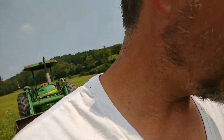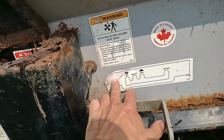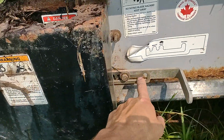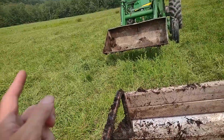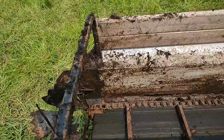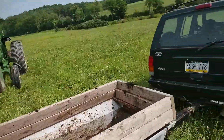The other thing was, this is how fast it feeds the manure into the beaters. So I took it clean down to slow so that as it's feeding it forward, the beaters have more time to chew away at it. That seemed to work pretty good too. So I'm just going to keep out of here.